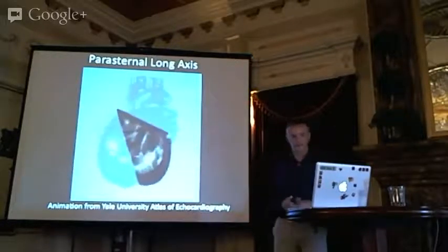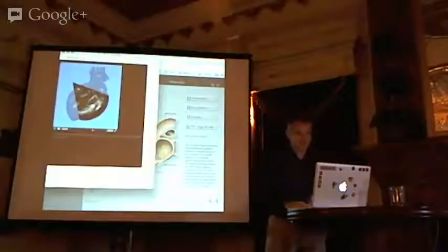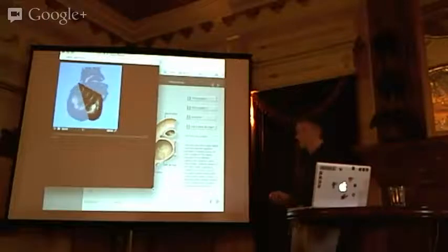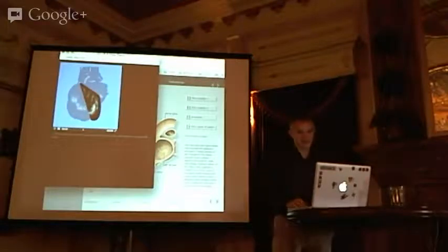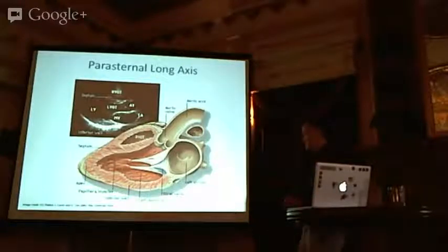These images are borrowed from this fantastic website, the Atlas of Echocardiography. I'll put a link to that in the resources on the site. Look at this, because there are examples of this for every slice. So coming back to the parasternal long axis view: right ventricle, valve, tract, septum, the rest of the left ventricle, mitral valve, atrium, left ventricle, valve, tract, aortic valve, proximal aorta.